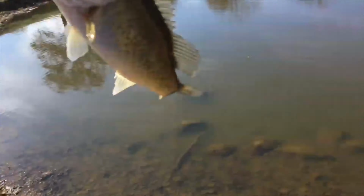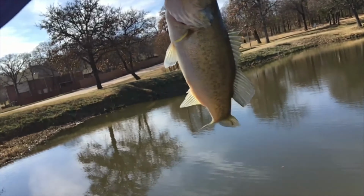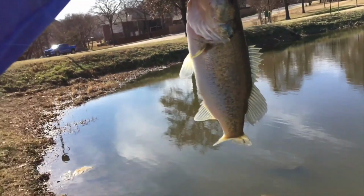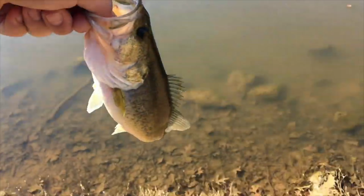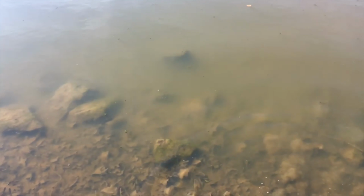Hook came right out. Look at him. I don't know, he's probably about 13 inches long, 12 to 13. Definitely over a pound. Look at the gut on him, he's been eating well. Here we go. All right.